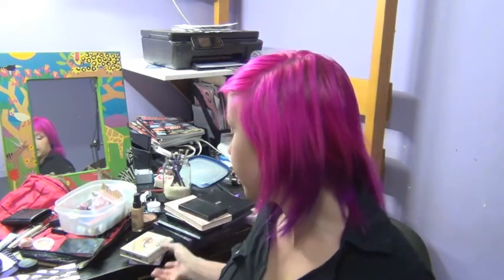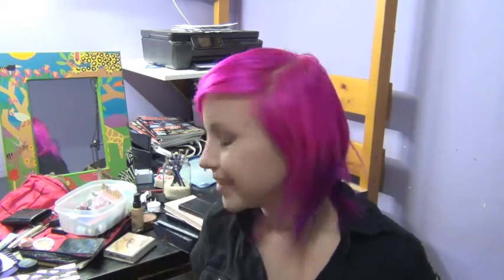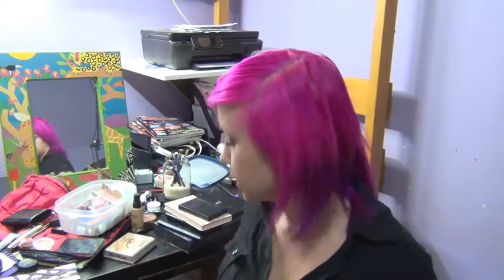Back to the iPhone. The iPhone asks, best for traveling. I'm going to say best for travel, Boudoir Eyes, just for the sheer size of it. It's perfect. It fits in your wallet. Although if you're flying and you put it in your hand luggage, it may get taken away from you because it's metal. But other than that, it's perfect for travel. So really small.